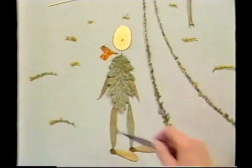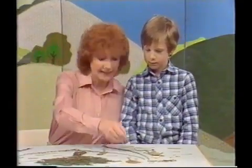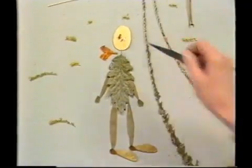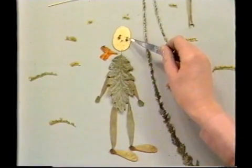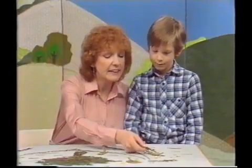Look at his big feet. Do you know what they are? Wings. Yes, some people call them wings or helicopters. They're actually seed pods from a tree called a sycamore tree. We'll see what he looks like soon. Oh, he's got a twinkle in his eye. And he's smiling. See? Oh, look at his beard.